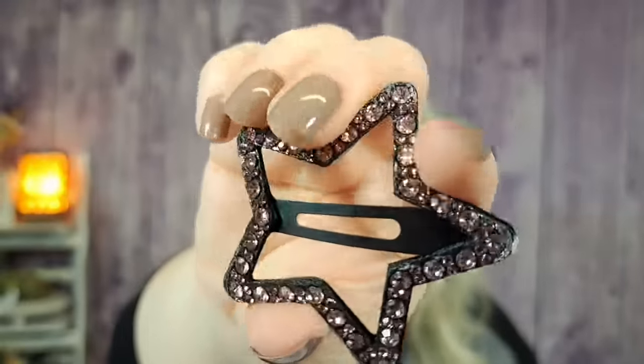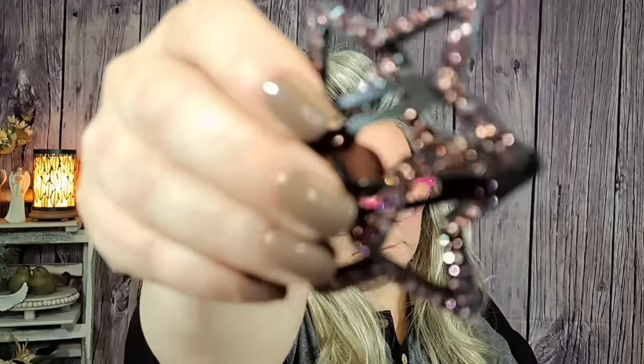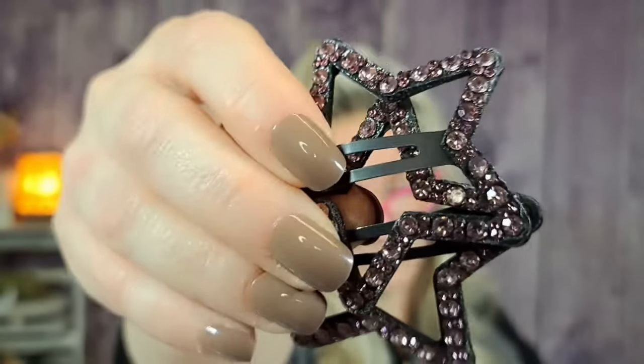How cute. How cute are those? They are so adorable. I love these. I love how shiny and sparkly they are. So yeah, you get two of them. I wonder if these came in other colors, because this says purple, purple two-pack. Super cute. Love those. If they have other colors, I might get other colors because I really like those.